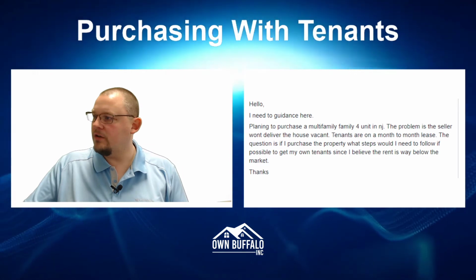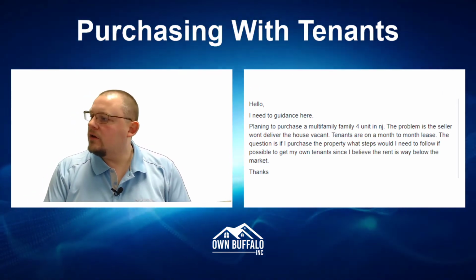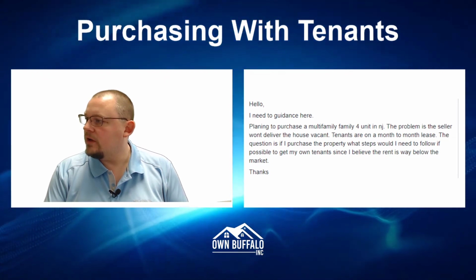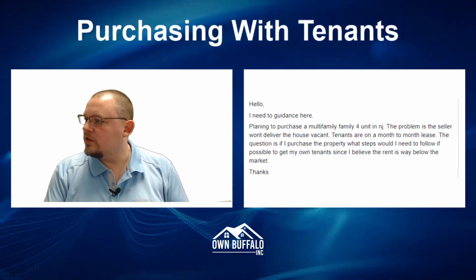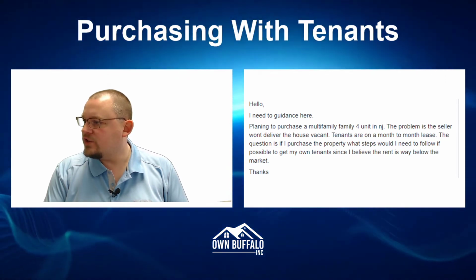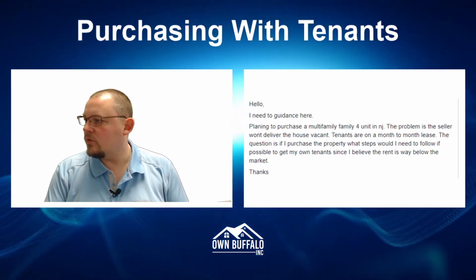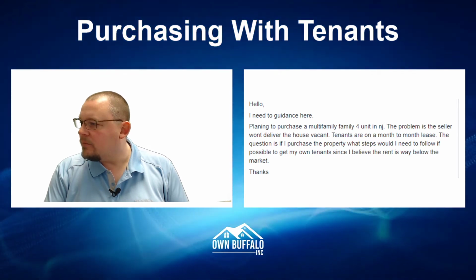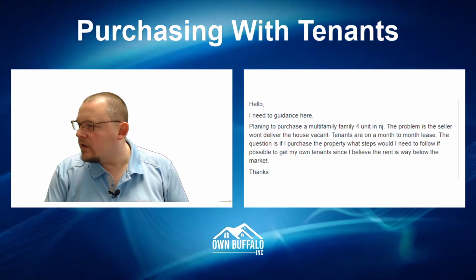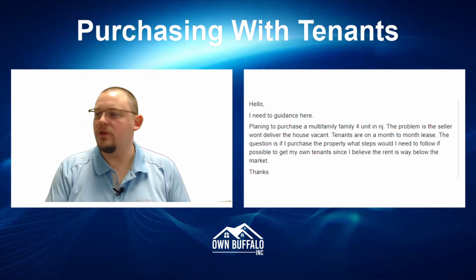First question is, hello, I need guidance here. I'm planning to purchase a multifamily 4-unit in New Jersey. The problem is the seller won't deliver the house vacant. Tenants are on a month-to-month lease. The question is, if I purchase the property, what steps would I need to follow. I'm going to assume that they meant to say to possibly get my own tenants, since I believe the rent is way below market.